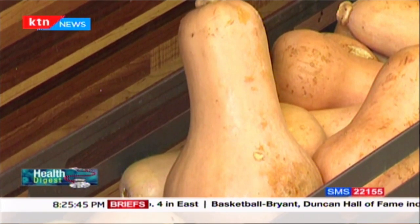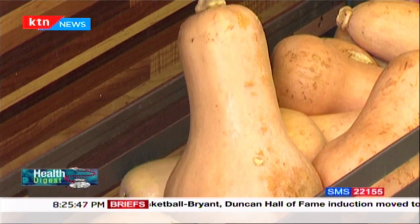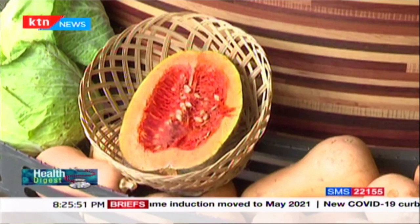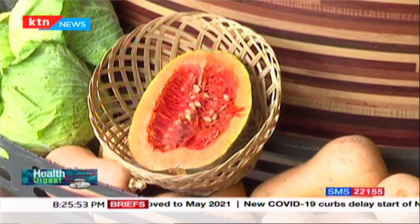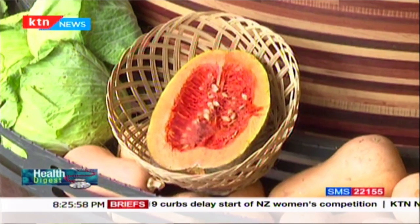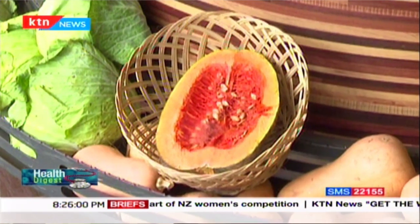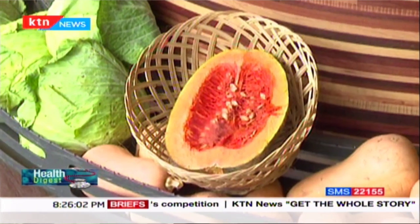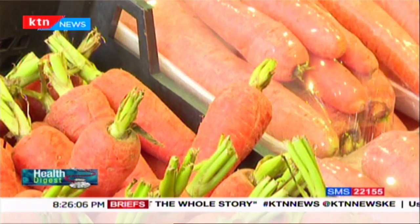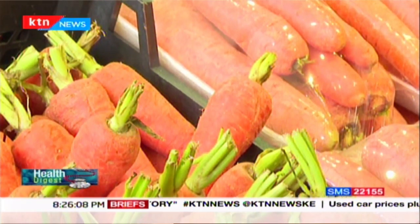For example, we have the famous carrots and more or less all season. And then we have the pumpkin group, the pumpkin family. Most common, the butternut, which is readily available, and especially when we start weaning our children, then we are always running for the pumpkin family, and we are running for the carrots, and we want to put a bit of spinach in it. You want to add your potatoes and the like.